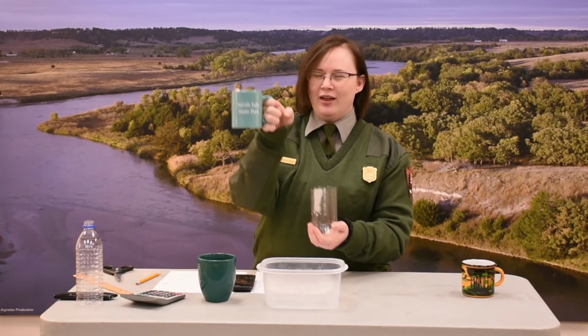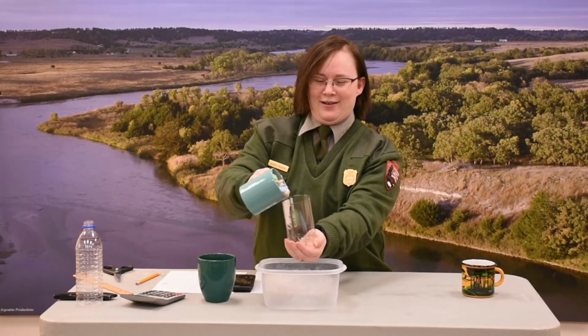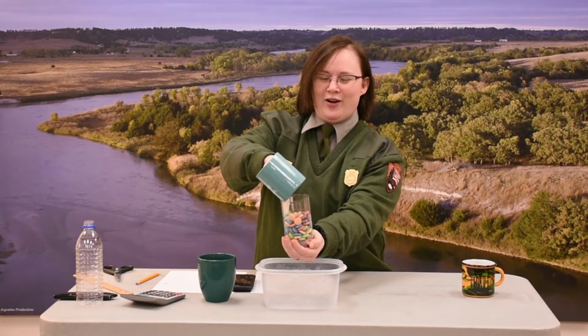If you see Smith, yeah. If you get a chance, you should go see Smith Falls State Park, located along the Niobrara River.